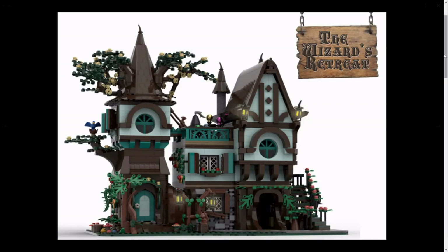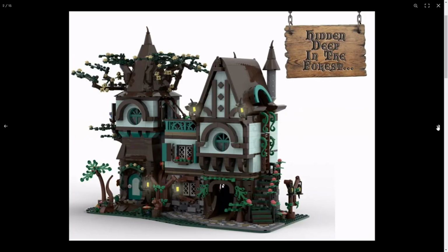Okay, first up we have the Wizard's Retreat. I think this is a really cool looking set. It looks quite spooky. I quite like the design. I like the dark sort of feel of the set. It looks very dark. I think it looks really great. I love the little lanterns. It really looks quite quaint. I love the design of it. I like the structure of it. The roof line looks fantastic. It's full of intrigue and mystery.